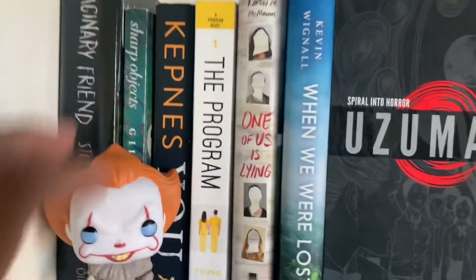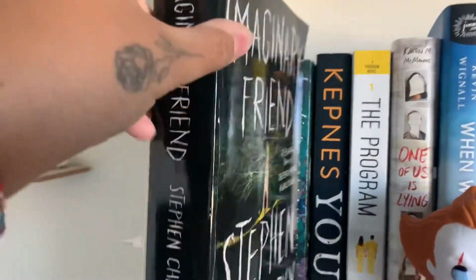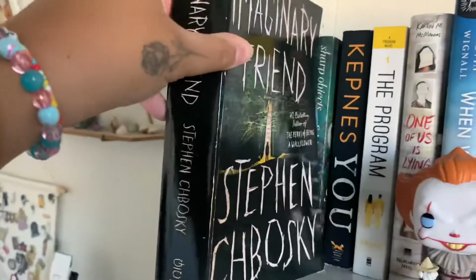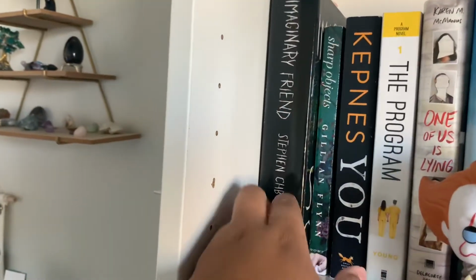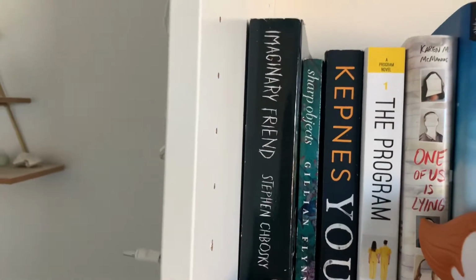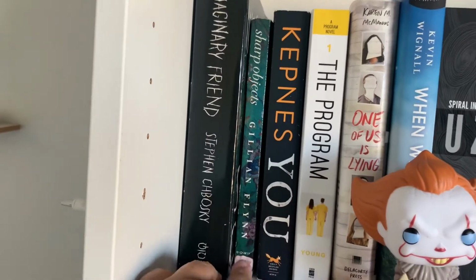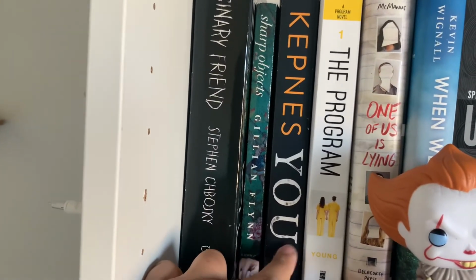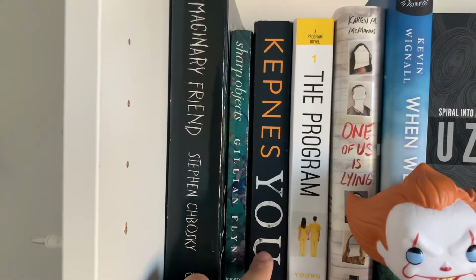Let's start right here. This is one of my all-time favorite books, Imaginary Friend. I loved it so much. It's by Stephen Chbosky. And yeah, I rated it 5 out of 5 stars. I want every single edition of that book that has come out. But yeah, it's my favorite. I have Sharp Objects by Gillian Flynn, You, which is another great book. I can't wait to read the second one.